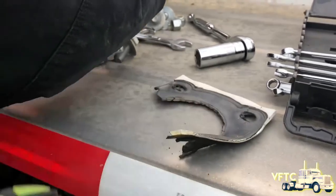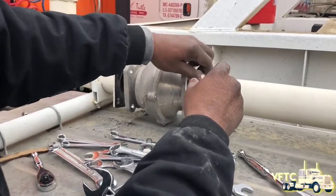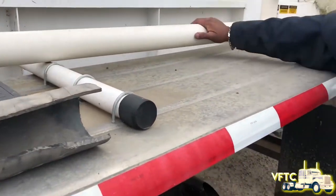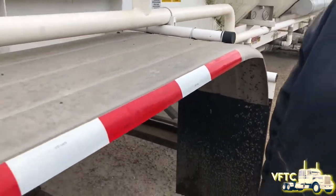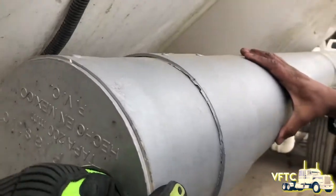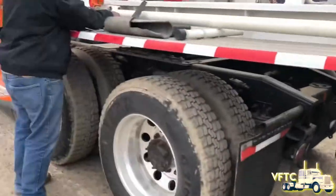Though it's a new trailer, it ain't a new trailer. These trailers were made in Mexico. And you know that tube right there, what the hoses go into? What is that? PVC pipe. Oh, that sure is PVC pipe. Flimsy too. They're going cheap right now.